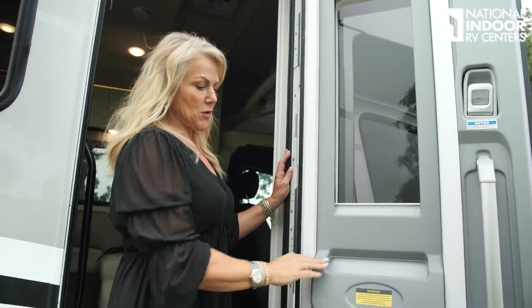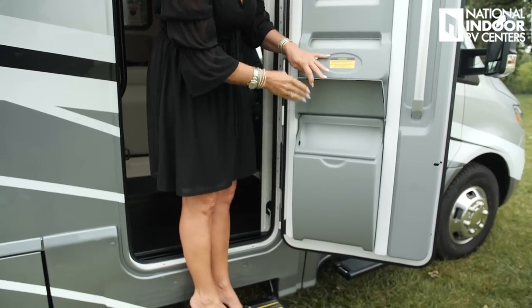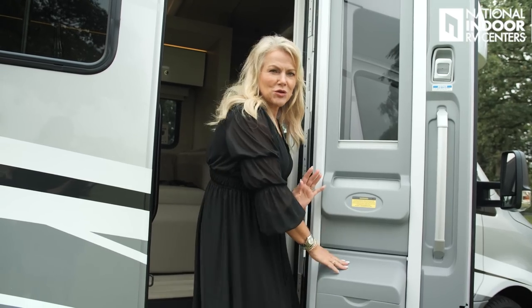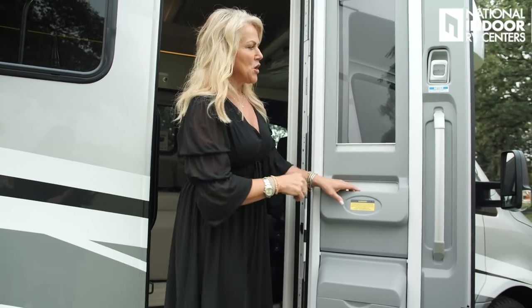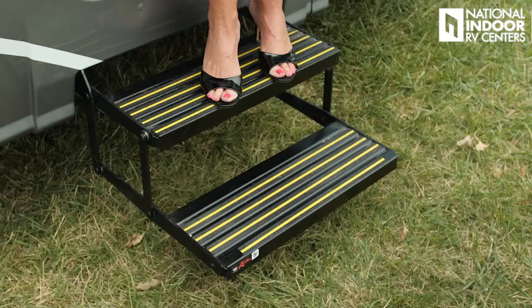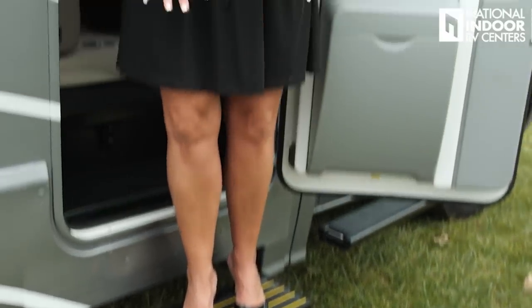Just so simple. You've got a little storage here. You can make this a little trash can or storage there. I like that, because going in and out, just put the trash there, you're all good to go. So really nice. And then here's the hinge to unlock it from inside. While we're at it, I'm standing on these nice sturdy steps, I'm jumping. Do you hear any creaking, any sound from the steps? They're really nice and strong.